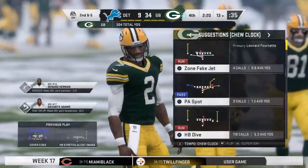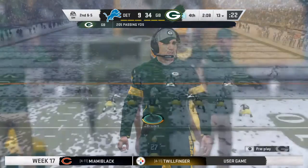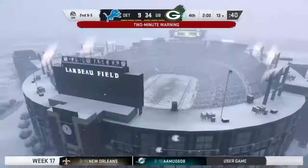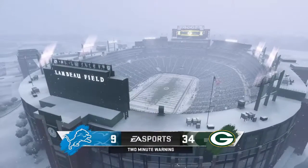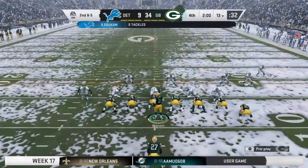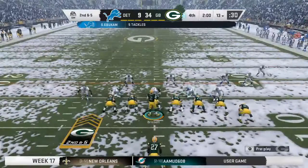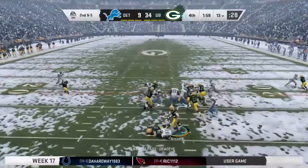5 yards on the catch there, brings up 2nd down. Just 2 minutes remaining here in the 4th quarter of what has been a one-sided affair. So it's Packer football here as we welcome you back. They've got a 2nd down now as they look to salt this one away.